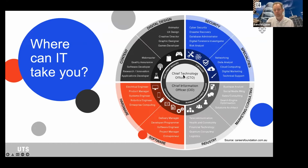Now, in the middle here, we've got the Chief Technology Officer and the Chief Information Officer, which are the types of roles that are at the C-level, the top of the building kind of roles. And around them, you have some of the newer roles like Business Development Manager, Enterprise Architect. Those types of roles are important for managing the other departments around the leadership of any organization.